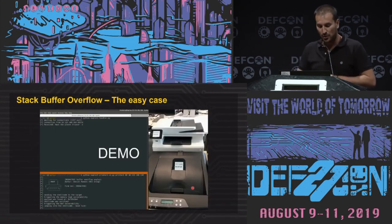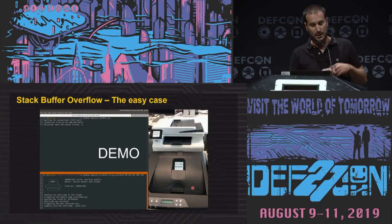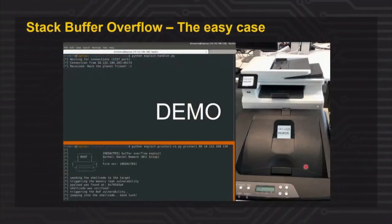For this demo, we are going to have two different machines. The first one is the attacker machine, which is going to execute the exploit and the exploit handler that will receive the data from the printer. The second machine is the victim machine, from which we are going to send the document to the printer. Let me check the video.